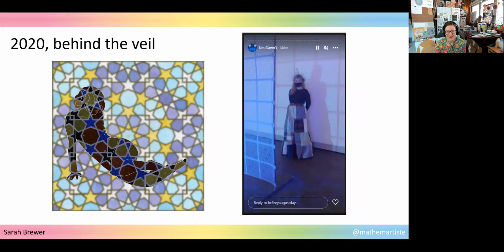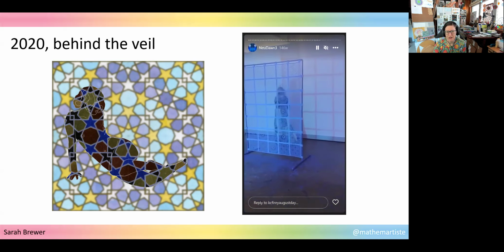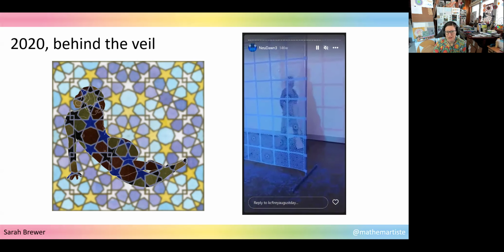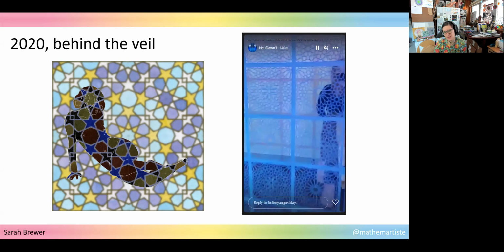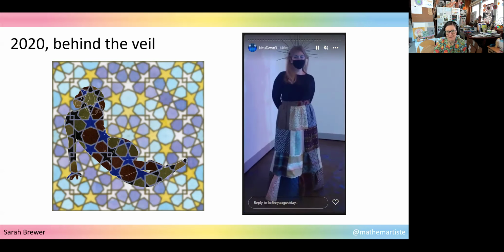So I mentioned I love figure drawing, so I've had to find a way to incorporate figure drawing into my geometric design. The piece on the left is a digital collage of one of my figure drawings superimposed on one of my geometric works. And the piece on the right is a video I'm going to show you, a 5-foot by 7-foot cutout screen that I made for this art and fashion installation show in 2020. You'll notice the model is wearing a mask because this was early days of the COVID pandemic.